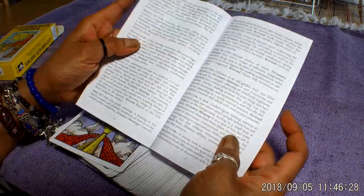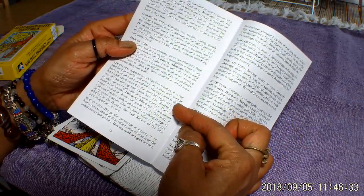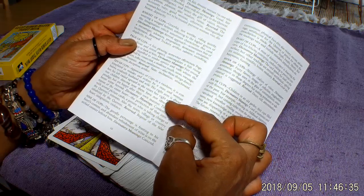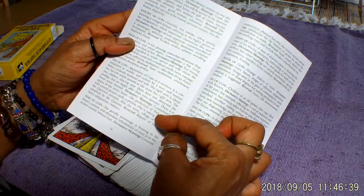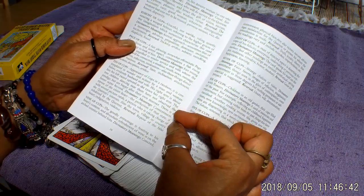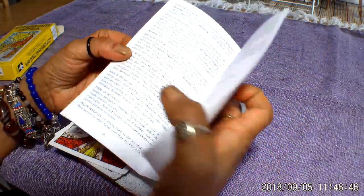And what's nice about it is it gives you the cards, and it tells you exactly what to look for within the card itself, what the picture means. It also gives you the meanings of the cards in the upright position as well as in the reversed position. So that's pretty good. It's pretty interesting.